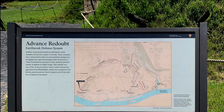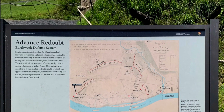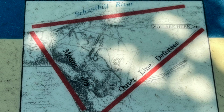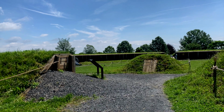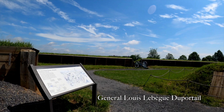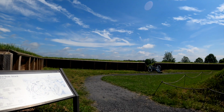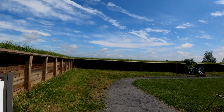This redoubt, I've read that it's the French for a place of retreat. This was designed in a triangle so that each redoubt could see the other. This was designed by the French general Louis Lebègue du Portail. Please forgive me if you're French and you're watching this, because that was the worst ever. Anyhow, he designed and mapped the defensive system for the encampment at Valley Forge.